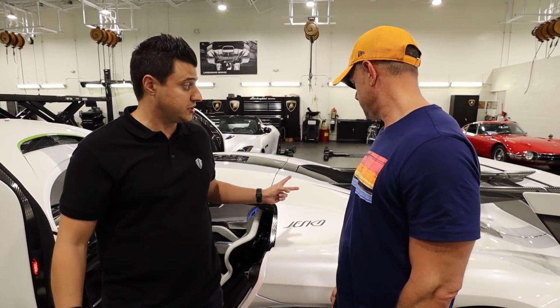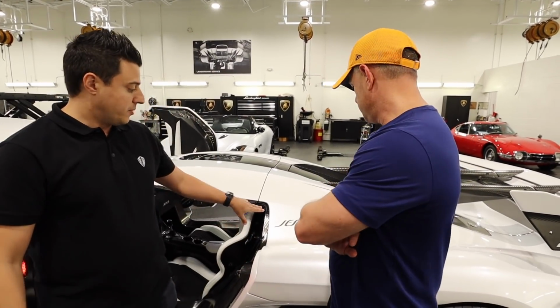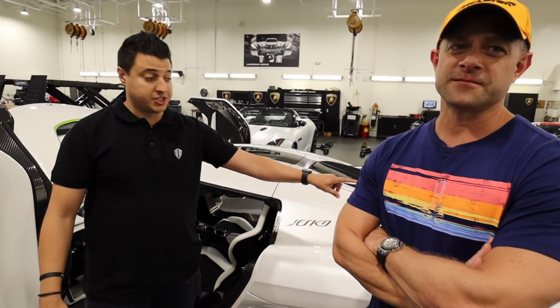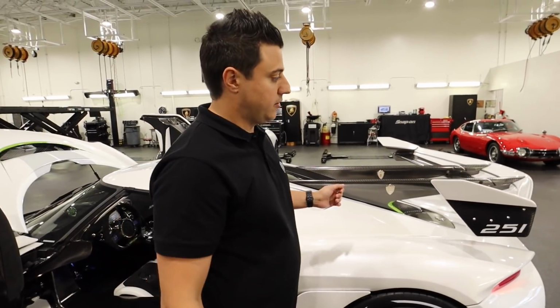He made 2 editions of this. First deliveries won't be out till about 2023. But this is 2020? Yeah, 3 years. So this is the track edition here with the wing. There'll be a 300 edition, which will be the car to break the 300 mile an hour mark.